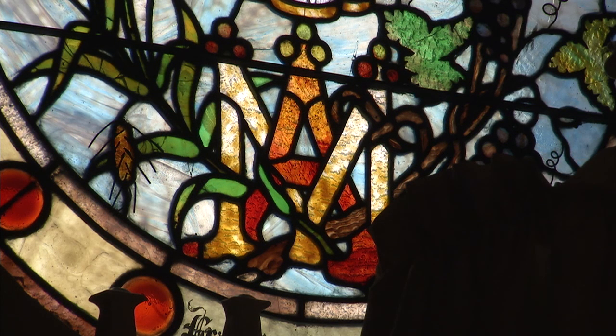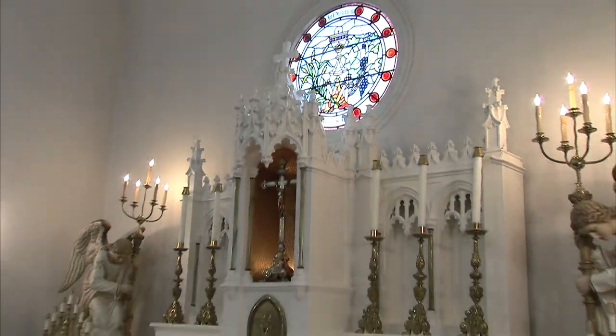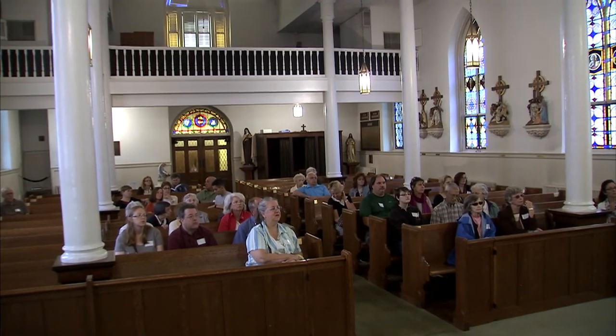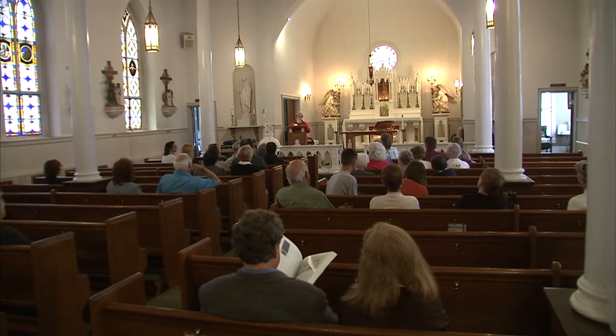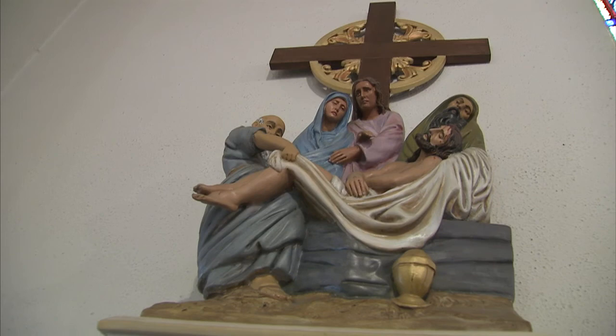What would you think that is for? Ave Maria. Ave Maria, yes. Now, in 1898, more pews were added, and they now had the center aisle. In 1934, a new altar and the Stations of the Cross were installed.